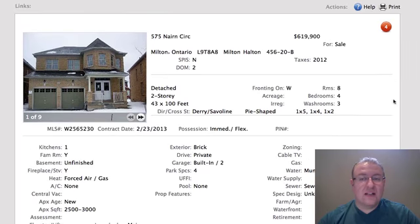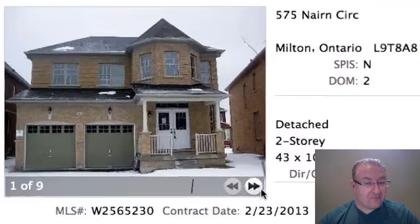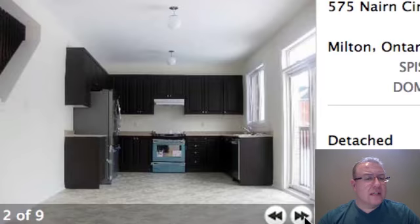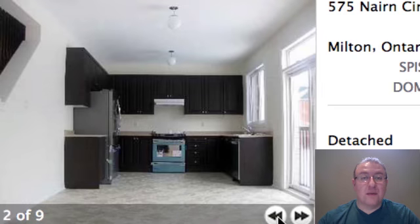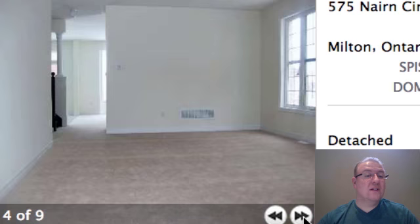So Nairn Circle is $619, and it is kind of basic. The next worst thing to not having appliances in a house that you're selling for $600,000 is not unwrapping the bloody things. It's crazy. Like, you look at the laundry machines.